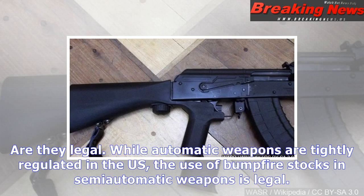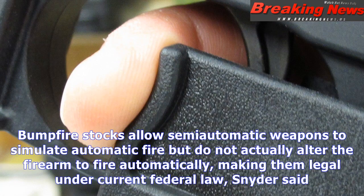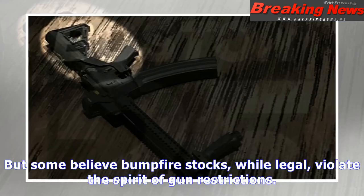The revelation that Paddock's weapons had such devices attached has caught the attention of some lawmakers. That is just a huge loophole that allows you to convert a weapon into something that is like an automatic gun, Representative Dina Titus, a Nevada Democrat, told CNN. Titus is among several members of Congress who want to restrict bump fire stocks. Senator Dianne Feinstein, California, introduced legislation Wednesday that would ban manufacturing or possession of accessories that accelerate a semi-automatic rifle's rate of fire to that of an automatic weapon.